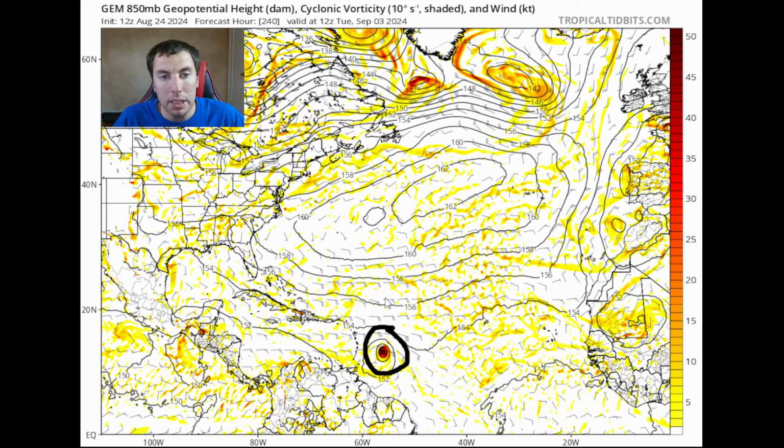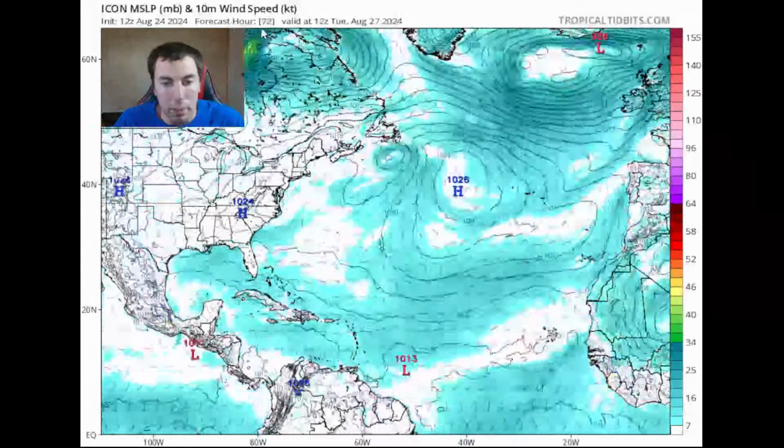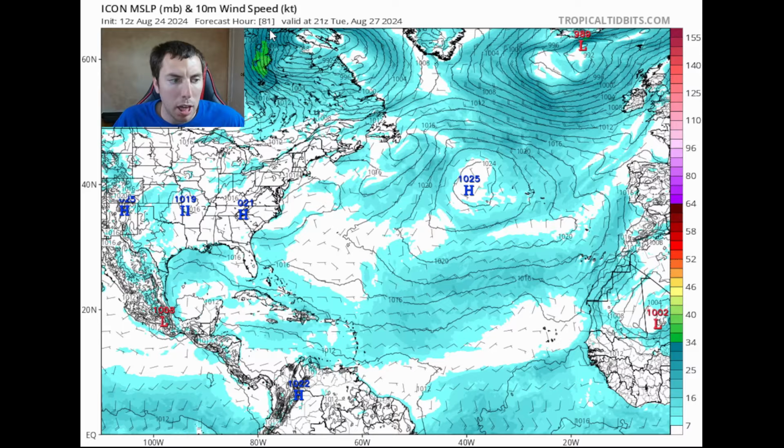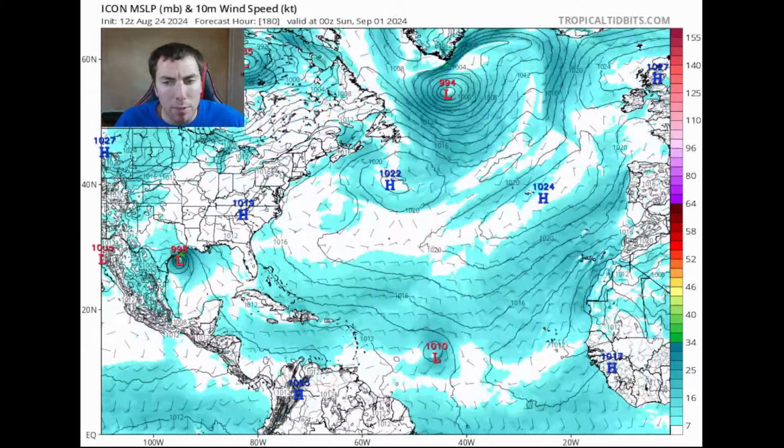And this would be something to really have to watch closely. It's not just the GEM model or the Canadian model showing this. We're also looking at this from the ICON model, indicating something very similar. Again, nothing in the next couple, 2 or 3 days, maybe 4 days, but look at this. In 5 days, we do have development out here.